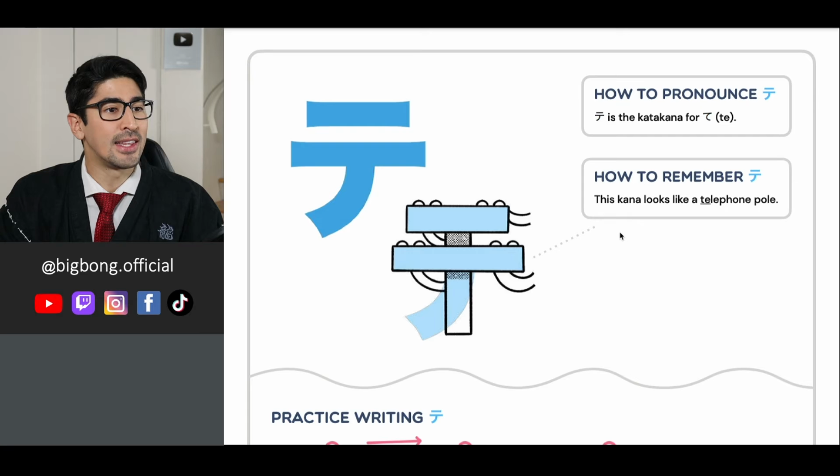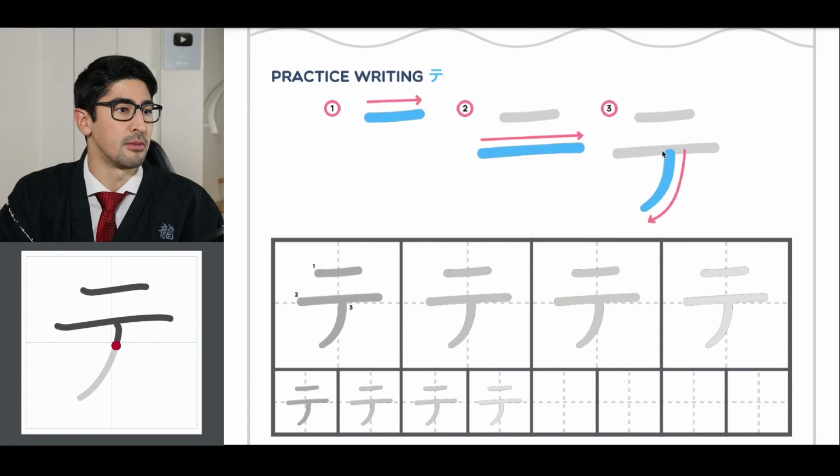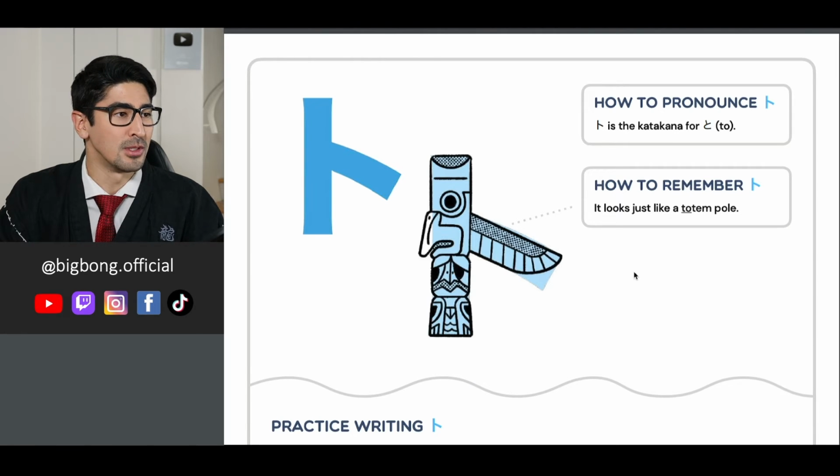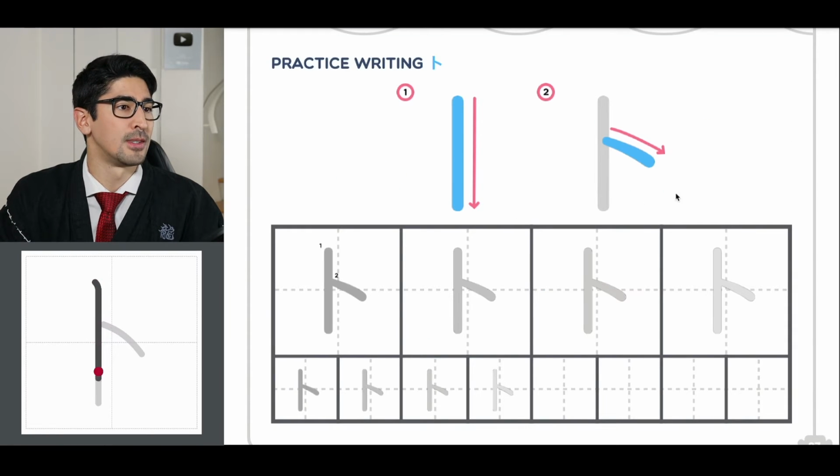Te. This kana looks like a telephone pole. Te. 3 strokes. 1, 2, 3. To. How to remember it? It looks just like a totem pole. To. 2 strokes. 1, 2.